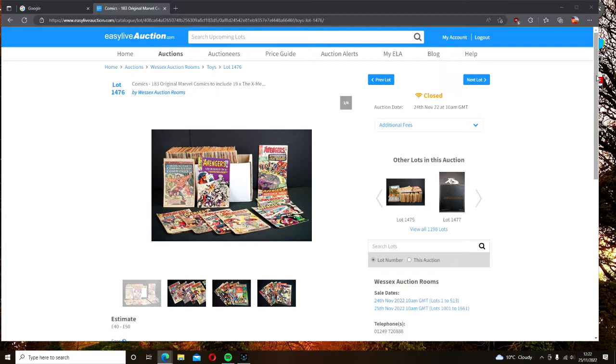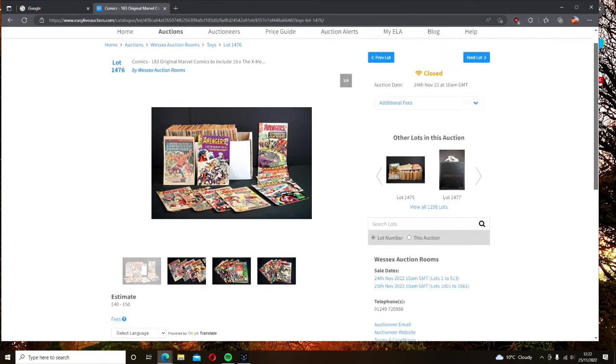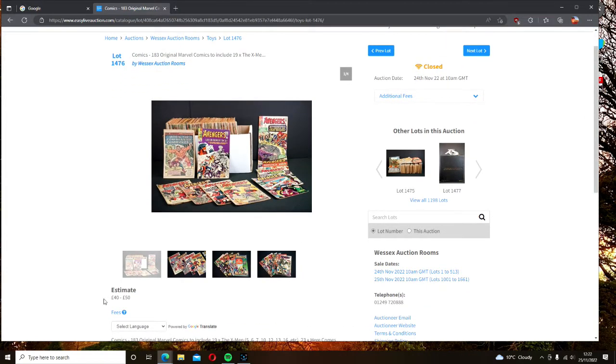So this is a lot of comics. It says 183 original Marvel comics. Okay. So I'm having a look at this, and it goes estimate £40 to £50, and I go, all right. And then I see this. Okay, it's an Avengers. It's an early Avengers. Even an Avenger can die. So I'm looking at that and thinking, well, hang on, that one by itself is worth more than £40 to £50. Let's have a look at this lot.